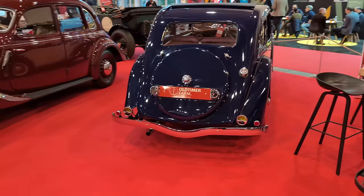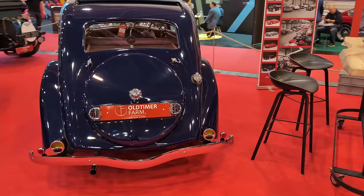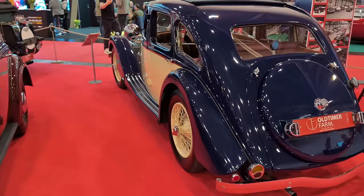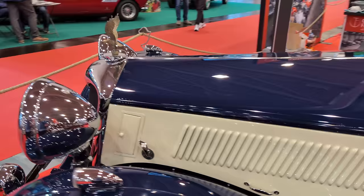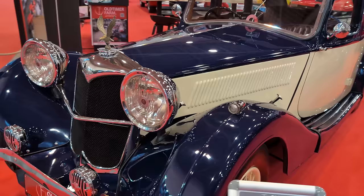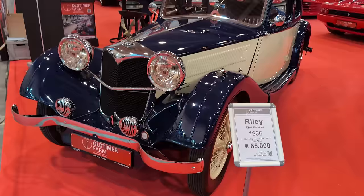All right, what is this? What do we got, everybody? Is that a Riley? I love the two-tone fastback design. What do we got? Yep, it is a Riley. It's a 1936 12-4 Kestrel from 1936. I think I saw one of these last at the British Motor Museum.